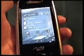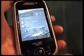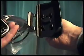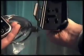Another nice touch is the fact that along with the Pocket PC itself, the communicator, Mio supply everything you need in terms of a 12-volt car lead, a vacuum mount to go on your windscreen, the cradle to hold the communicator in place, and then in short, in the one box you get the Windows Mobile 5 smartphone, GPS, software, hardware, everything you need to go from 0 to fully set up.